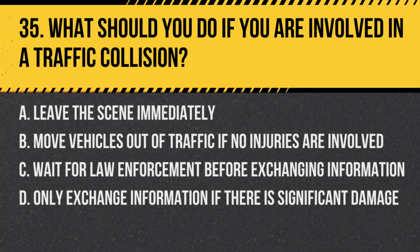Question 35. What should you do if you are involved in a traffic collision? A. Leave the scene immediately. B. Move vehicles out of traffic if no injuries are involved. C. Wait for law enforcement before exchanging information. D. Only exchange information if there is significant damage. Answer B. Move vehicles out of traffic if no injuries are involved. If you are involved in a collision and there are no injuries, move the vehicles out of traffic if possible, and then exchange information with the other driver.